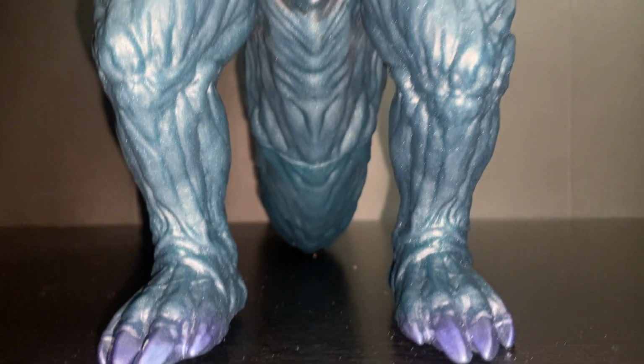I just think that's a matter of the plastic itself being kind of warped in there because it was not the highest quality of toys. I'll give the blow dryer a shot after I record, I suppose, but I don't know if it'll help. Other than that, the sculpt is very solid.